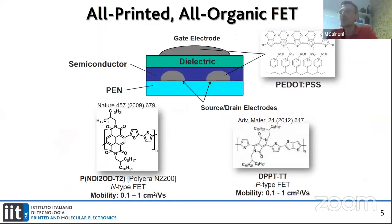Okay, so the electronics that we have been developing to achieve this kind of goal is based on devices that are now quite well known.